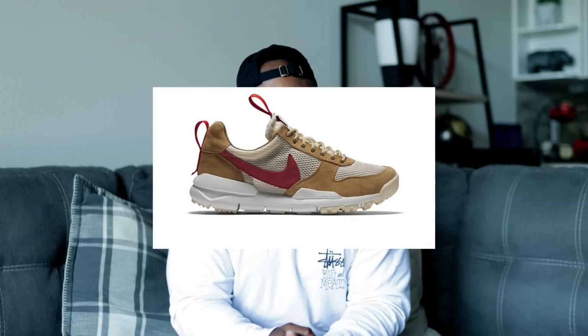I really want the Chicago ones. I feel like that's everyone's holy grail. And then another pair of shoes that I do not have is the Nike Craft Mars Yards. Those are absurdly expensive, but those are two pairs of shoes that I would absolutely love to have in my collection right now.